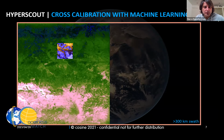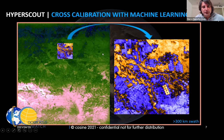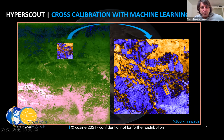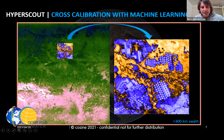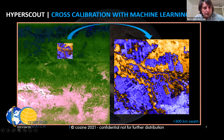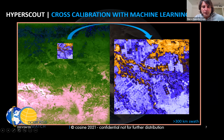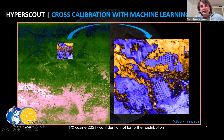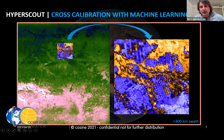So with Match, we looked at how to get a Hyperscout. A typical Hyperscout scene is this one. This is the swath that you can see. If you use the full field of view, it is about 300 kilometers, actually 330 for the Hyperscout 2, but usually we download a sub-part, a region of interest. And what you see here is how a hyperspectral scene looks. Of this small region of interest, here you see all the bands.